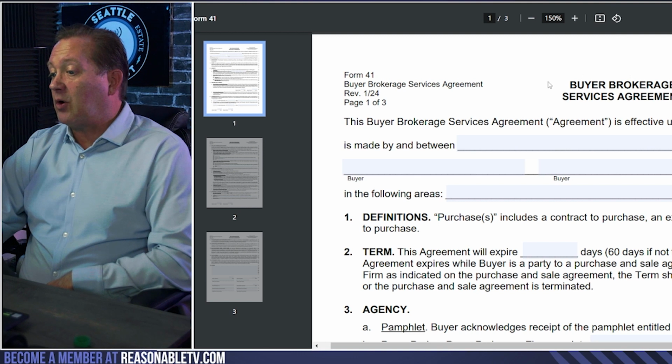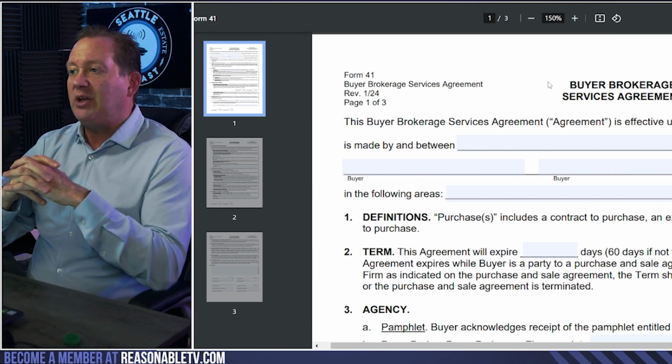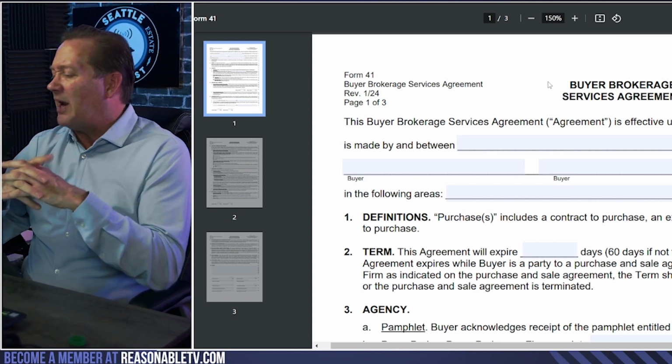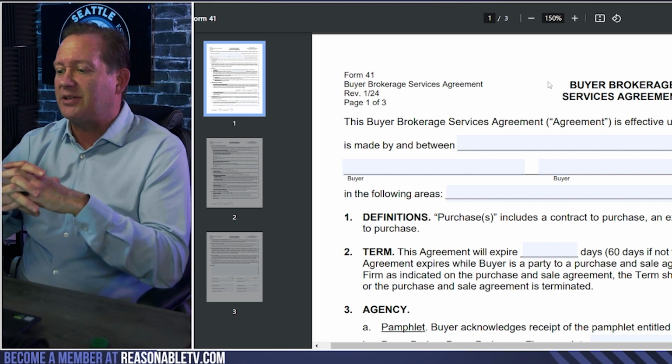This is a buyer brokerage services agreement. We have had this in the past. It's just that most of the time you didn't use one because everybody felt like, I just don't really want to ask my buyers for that. They trust me. I trust them. Let's just go with this.